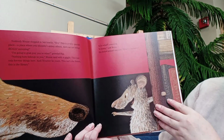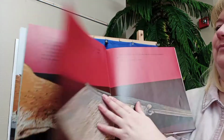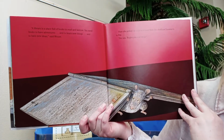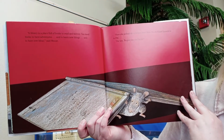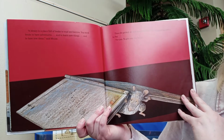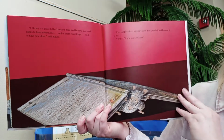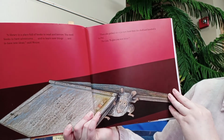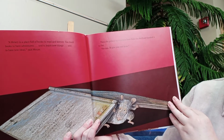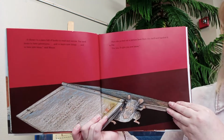Fox looked around and said, What's a library? A library is a place full of books to read and borrow. You need books to have adventures and to learn new things and to have new ideas, said Mouse. Then she picked out a picture book from the shelf and handed it to Fox. For you to give you new ideas.